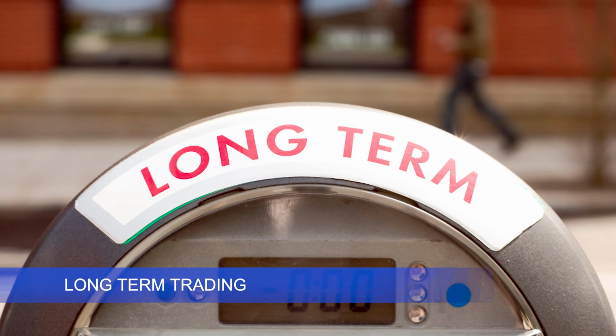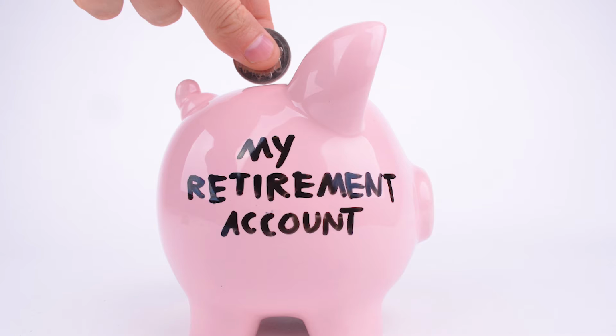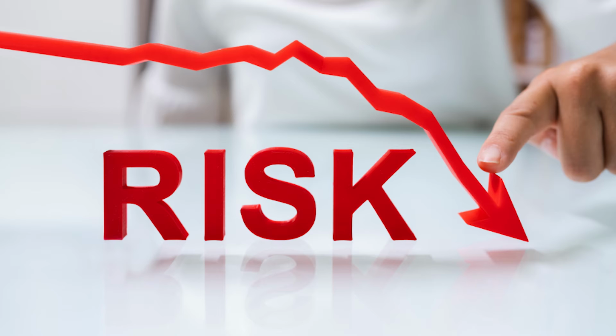Long-term trading. This kind of trading can last anywhere from a few months to many years. If you have a retirement account, you are probably playing with long-term trading because the stocks are going to basically stay put for a long time to come. You will see a lot less risk with this option because you have time to go through the different progressions of the stock and will generally earn a good profit.